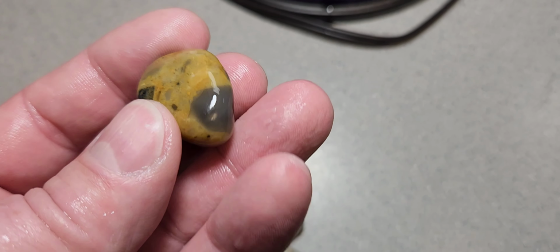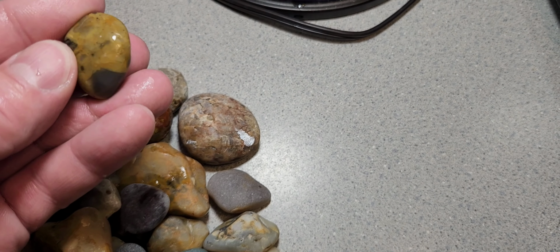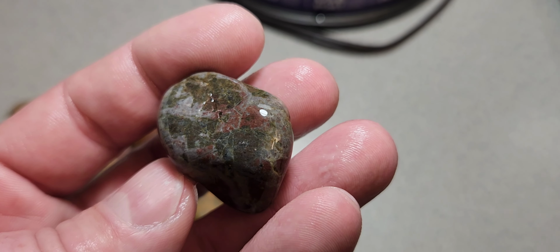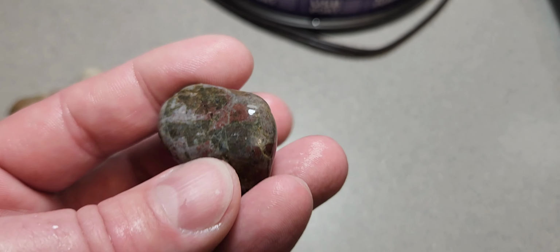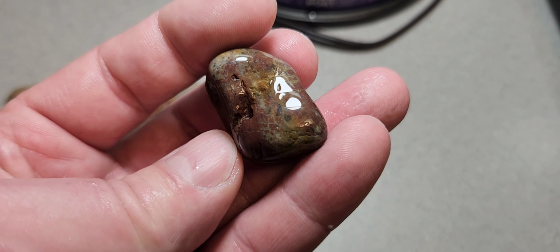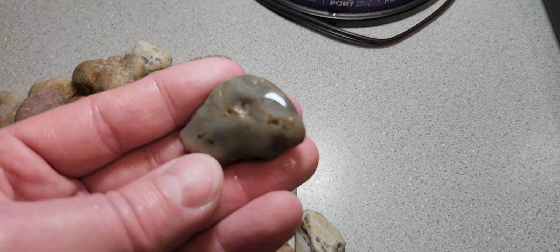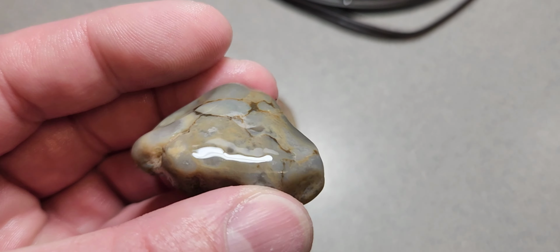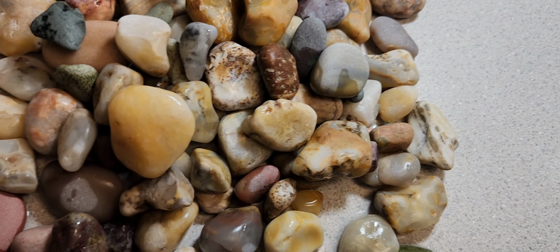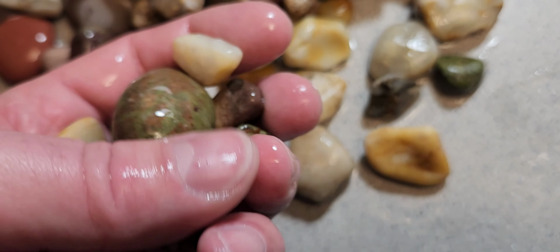Not really sure about that one. It's kind of cool, but I don't know how well it's going to tumble, to be honest with you. Let's get some cool red and almost looks greenish. Pretty interesting. Nonetheless, alright, not too many left here. Got a pretty little piece of unikite.